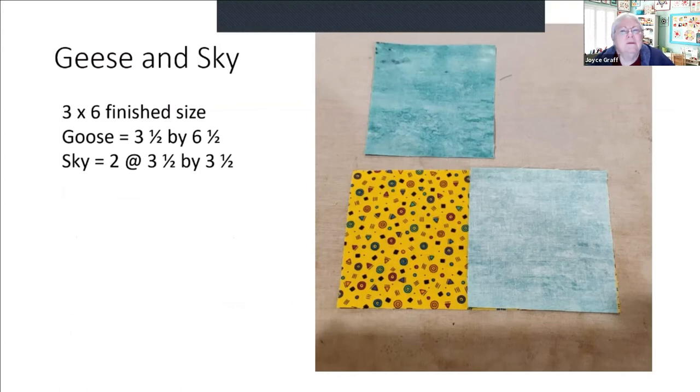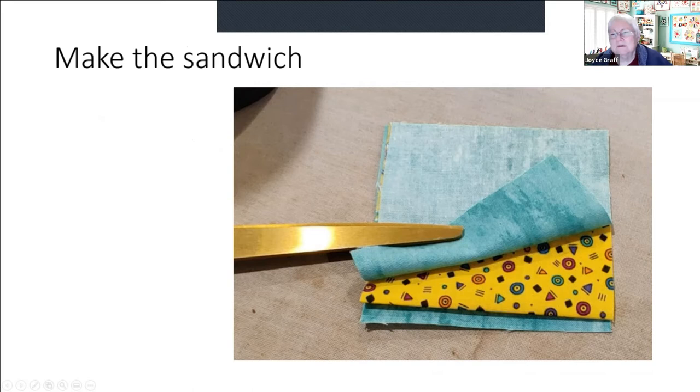I have a goose piece that's yellow and 2 pieces of sky that I'm going to add to it. And this would be piecing it very similarly to the way that we did before, just so that we follow and understand what's the right side and what's the wrong side. So we're putting the right sides together. And what I'm going to do is fold that right sides together. So the right side is underneath, the right side is up here, and the right side is down here.